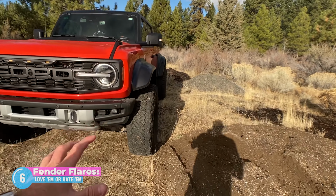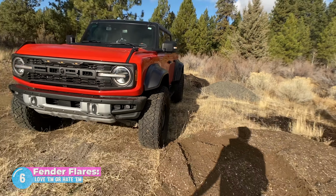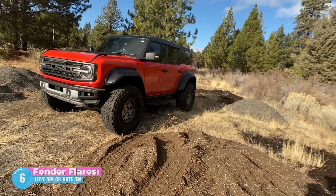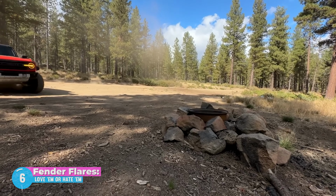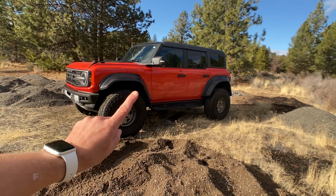Now, we actually did aftermarket wheels and tires, so you can see that they actually poke a little bit. I think the stance is perfect on these things, but we went with the aftermarket 37s, which is what they come with stock, but I think with 40s, they look a little bit better.